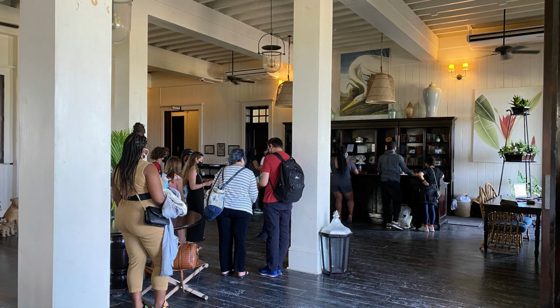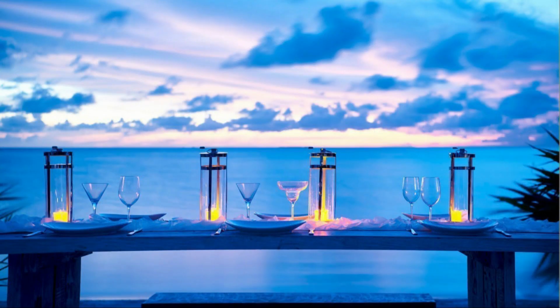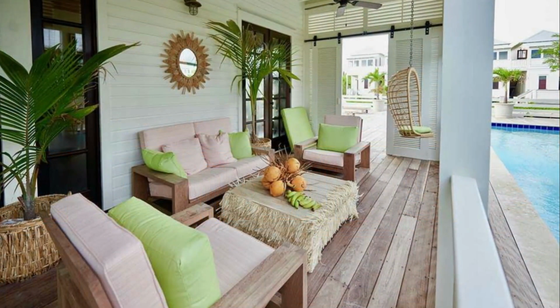And I do have to mention the check-in desk was kind of inefficient, and it took quite a long time for check-in. The staff is very friendly. We had such a great time, and I think I would still come back again and stay in this beautiful resort. Given all of this, I give an 8 out of 10.